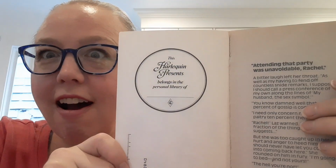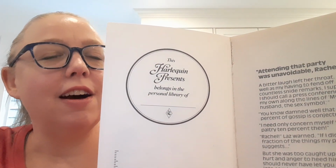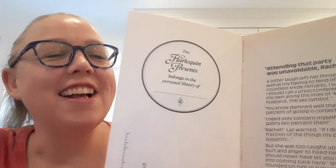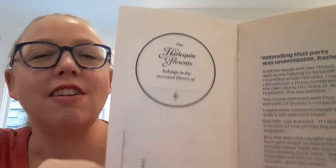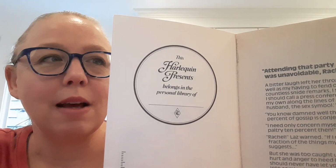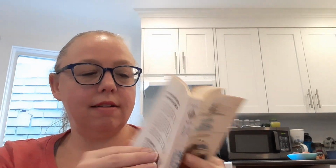Okay, so this one actually has in the front a nameplate. This Harlequin Presents belongs in the personal library of. I have never seen that before. I'm going to have to ask Sarah from Steeped in Books, the Bookish Knitter, Novel Expectations. I've been watching Sarah's channel a long time. I'll have to ask her if she's seen that before. This, I imagine she has. This is also from 85. So these are contemporary romances from back in the day. And again, they're like 200 pages. Short books are working for me.